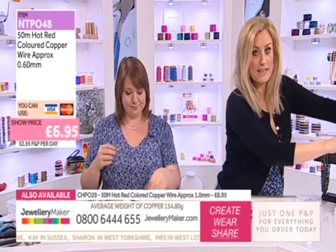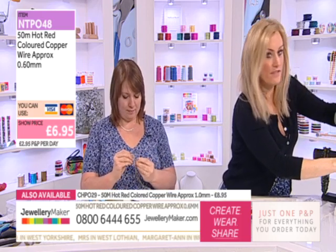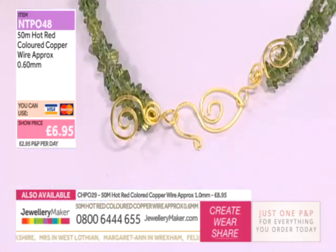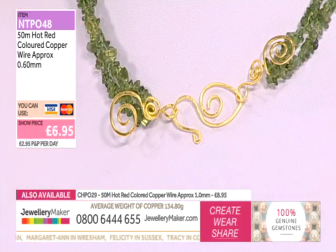Shall I turn it around so you can see that clasp as well? So this is the clasp that Laura's talking about right now. So £15.90 it totals for both of those gauges. And you've actually hammered that there as well. Yeah, hammered it to get that texture.